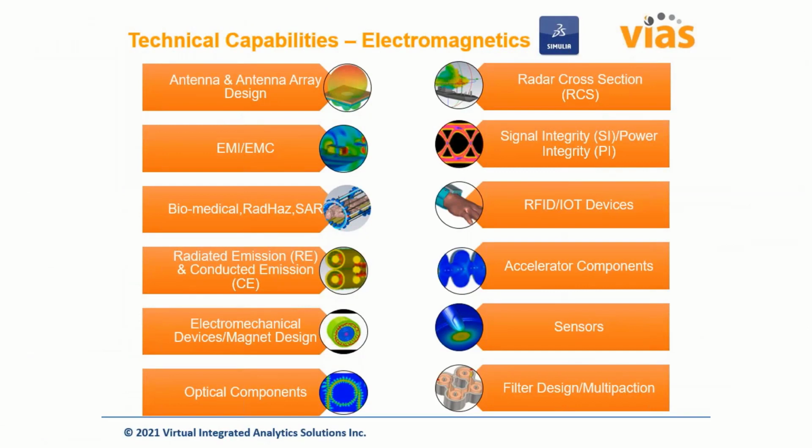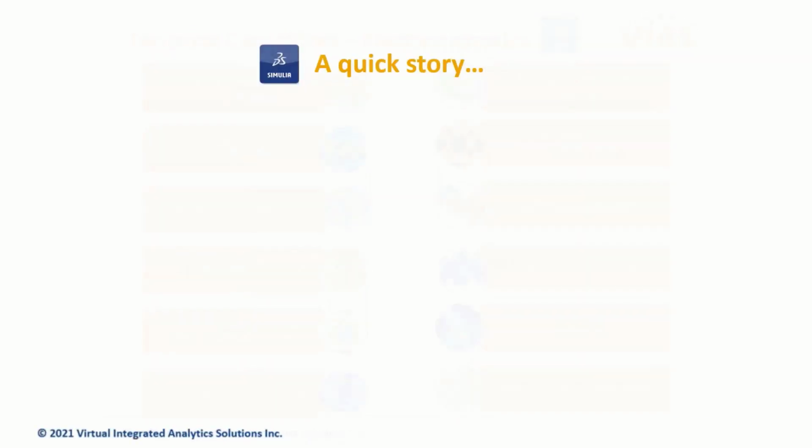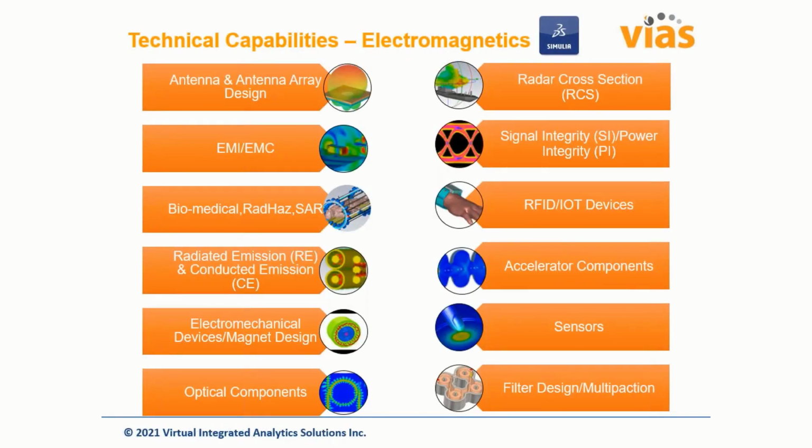So I wanted to put this slide on here because when it comes to EM simulation, a lot of people, the first thing they think of is antennas, and they should. So we're talking antenna and antenna array design, radar cross section. We're talking the Internet of Things, EMI, EMC, and that has to do a lot with our full wave 3D EM solvers. But I want to tell a quick story because I'm still a salesperson right now. I'm a sales manager who helps sell this product globally for Vias.